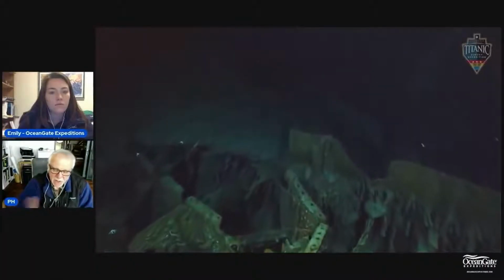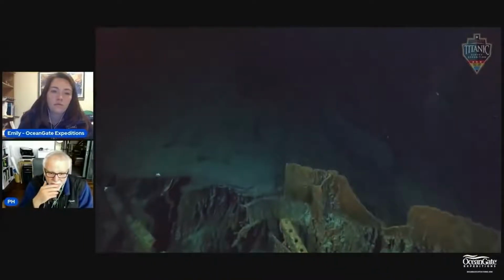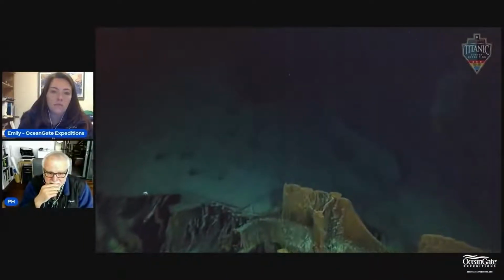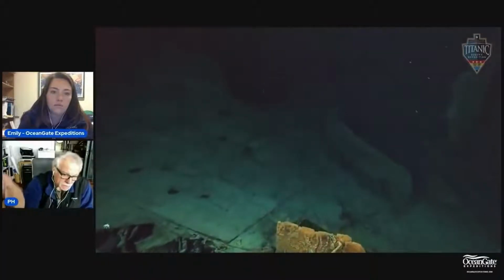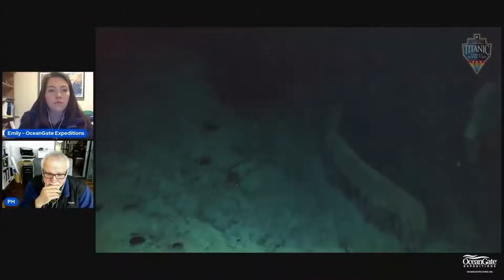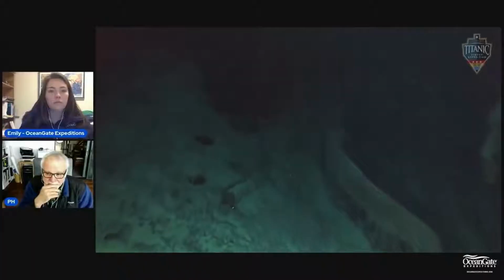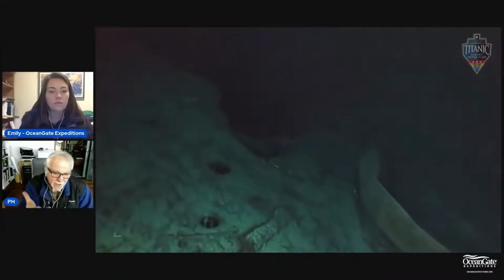And you can see that it's not on the side of the ship. It's almost close to the middle. And you have some hole, that porthole is a part of the structure which fell down. It's very, very hard to know what it is.